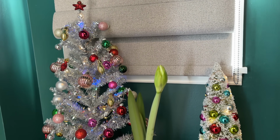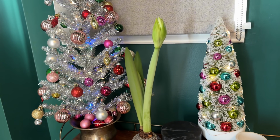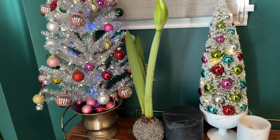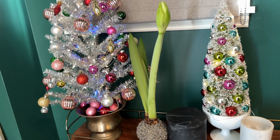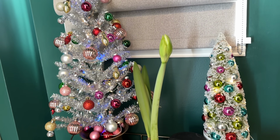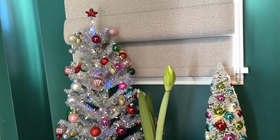The Aquaro bulb that we encased in dried lavender isn't blooming yet, but I think it might open in time for Christmas because we still have 3 days left. So I just wanted to show you what that looked like. And I really love getting that smell of the dried lavender when I come into this room.